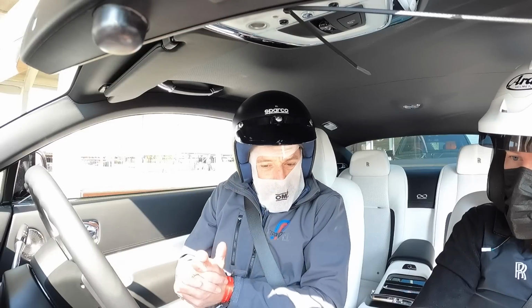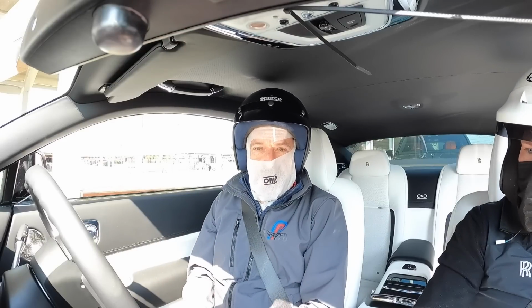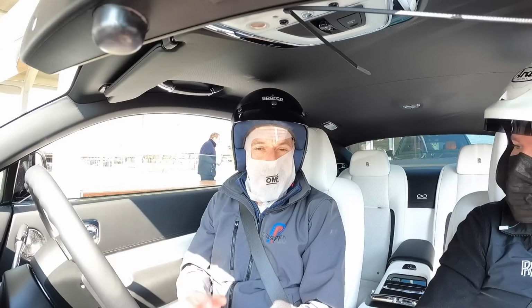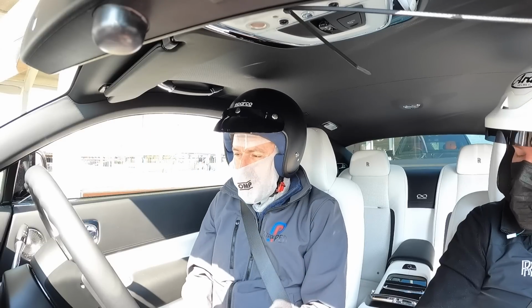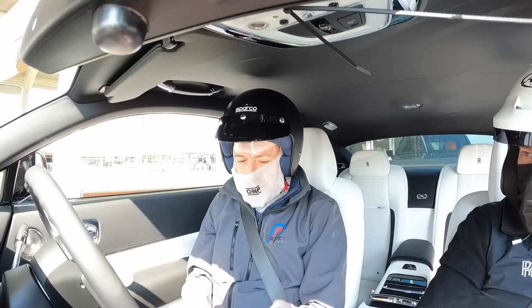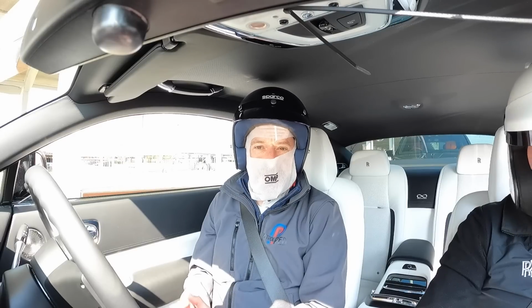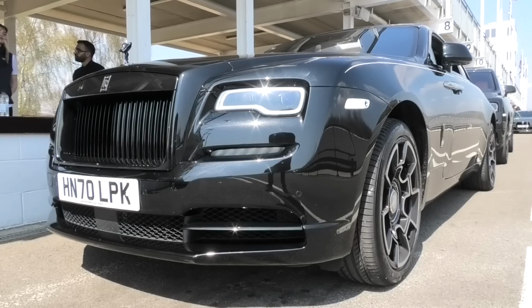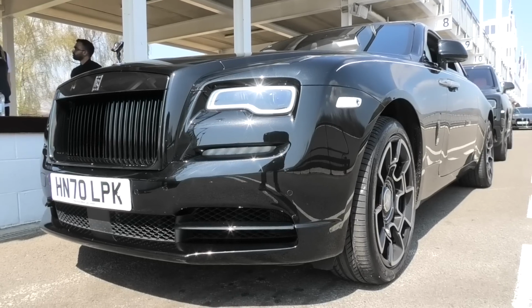Now then guys, we are in the driver's seat of a Rolls Royce Wraith Black Badge. Very cool. Benny is to my left. I don't know whether you can see him, he's just off camera, but we're going to go for some hot laps around the Goodwood Motor Circuit. Now, I've never driven one of these in anger before. I've driven one on the road. They're super relaxing and you waft around.